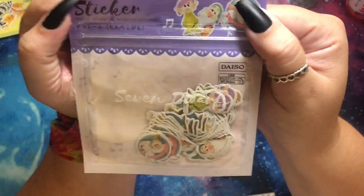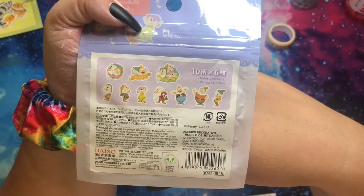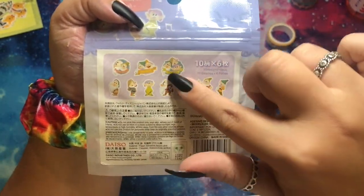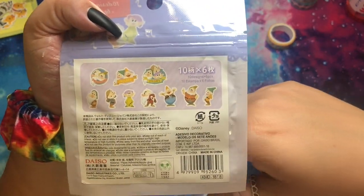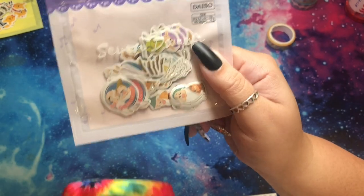And then I got the Snow White design. There's the back. It's the 7 dwarfs, each of the dwarfs and then some combinations of dwarfs. Looks like all 7 are represented within those 3 stickers. So super cute. Again, there are 10 designs and 6 of each. Very excited for that.